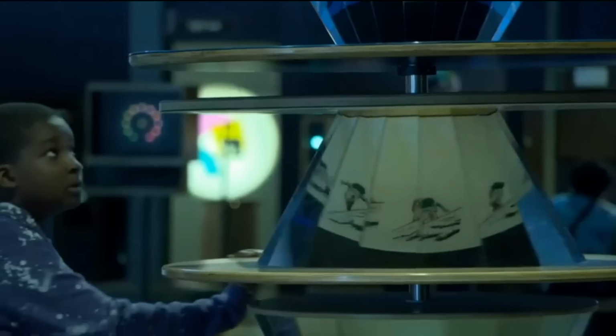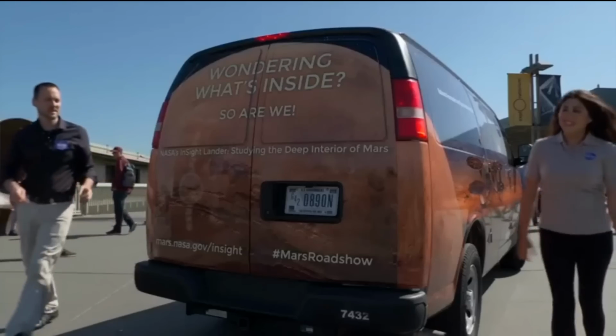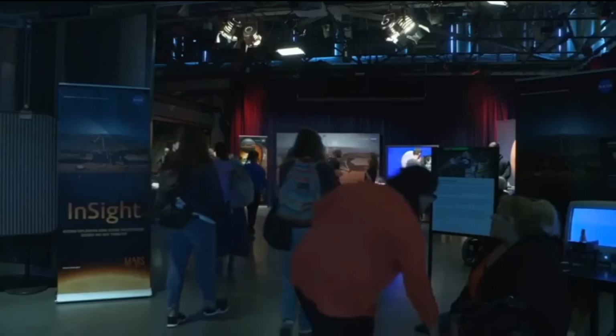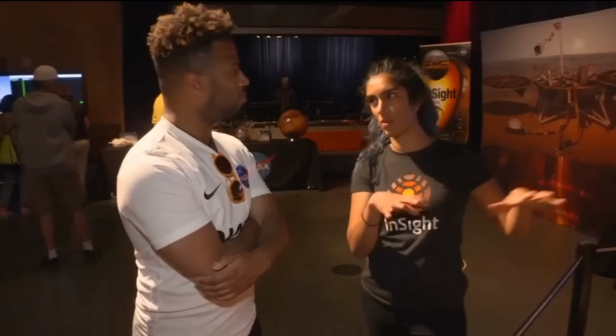So we're here in San Francisco at the Exploratorium, and this is part of InSight's Roadshow. Since it's the first interplanetary mission we've ever launched from California, we're actually doing a lot of public engagement activities along California. We're just talking to the public about InSight and getting them excited, sharing information that they probably wouldn't get just from a website.